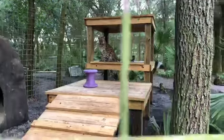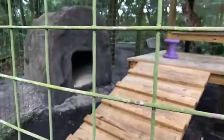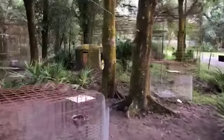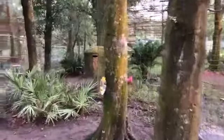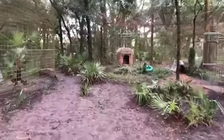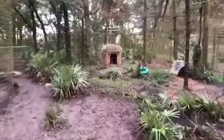So another shot of her nice big den now, and it's got the AC unit, which is awesome. She's from a pretty cold weather environment naturally, so just like the Canadian lynx, we wanted to make sure if she wanted to be out of the heat of Florida, she could.